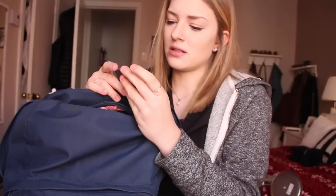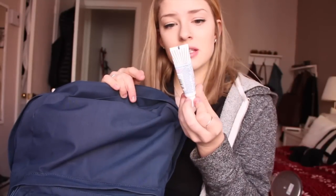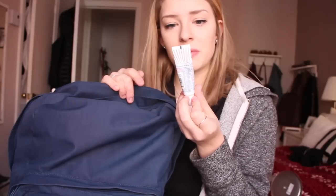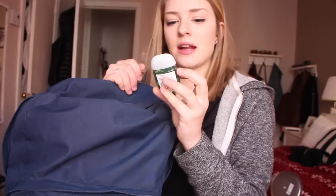And then I have a random name tag for school, for when I have to wear a name tag. Like I said, this is my school bag, so I have school things in here too. Another chapstick. This is the Ultra Repair Lip Therapy from First Aid Beauty. Love this thing. Then I keep hand sanitizer, Vanilla Bean Noel. Smells amazing. And then that's it. That's all that's in that pocket.